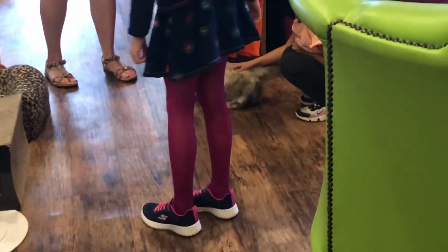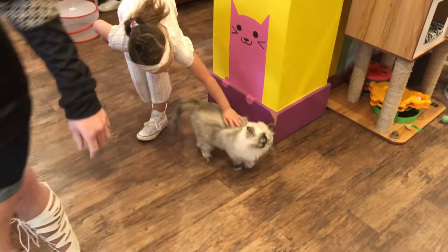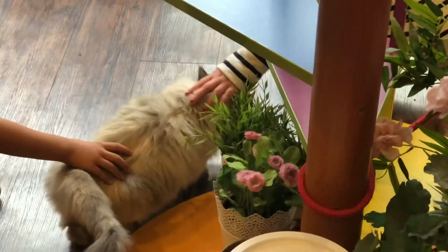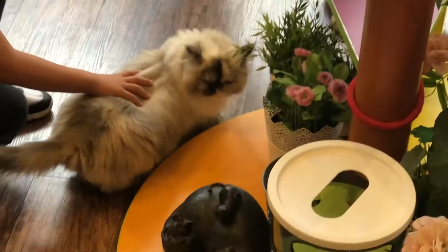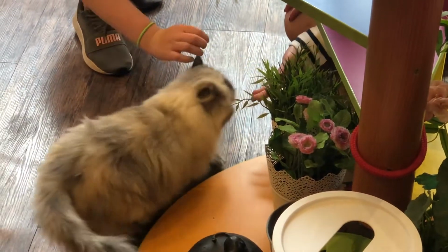Some of the cats were more grumpy than others. I don't blame them though, they look like they have a pretty stressful day. This beauty was called Popcorn. I don't think he ever got a moment's peace.